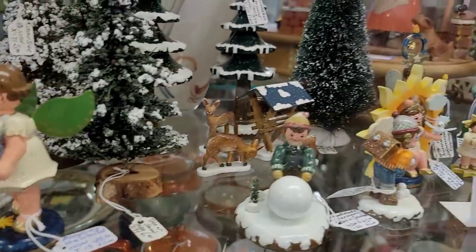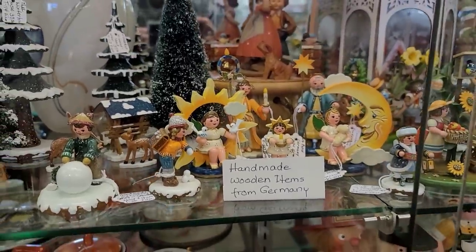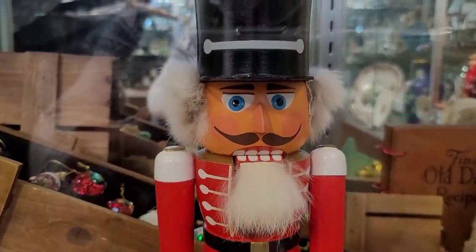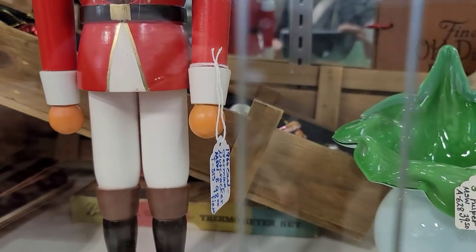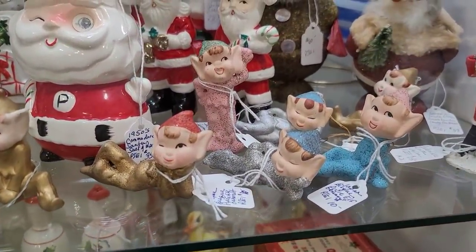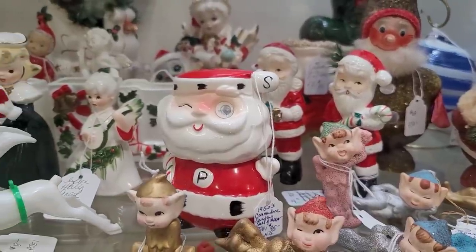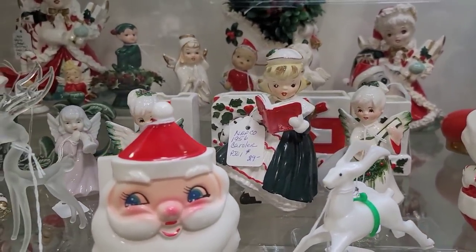Up next, we are seeing some Erzkeberg, as made aware by Allison from Skeleton Keys in the Closet. Now, I can't help but see them and definitely appreciate them, though I will say, I do love a nutcracker. There's just nothing more Christmassy than a nutcracker. And I do believe that he was an Erzkeberg. I have become more familiar with the Erzkeberg nutcrackers, and you can really tell those by the eyes. They typically are layered, meaning they have a painted white and then a separate piece that is attached for the pupil.